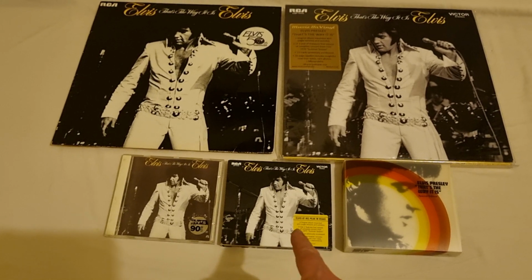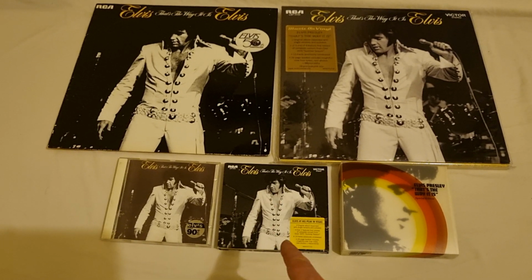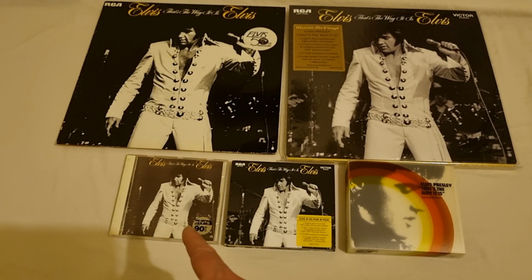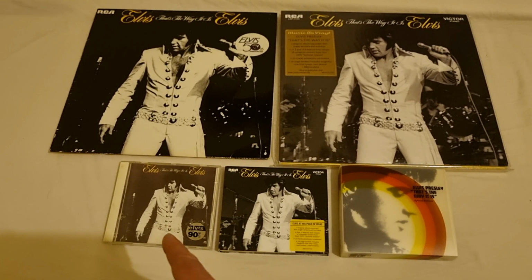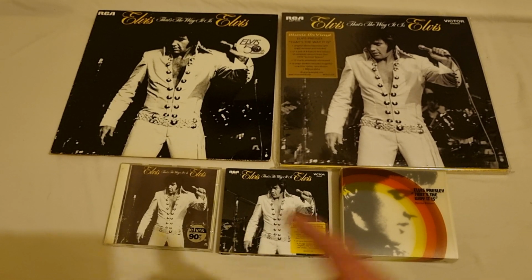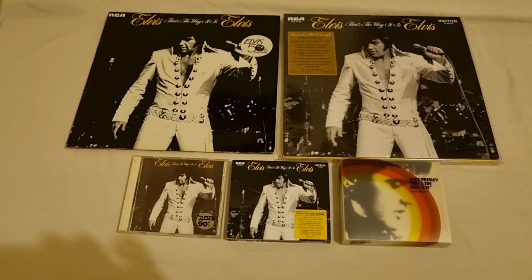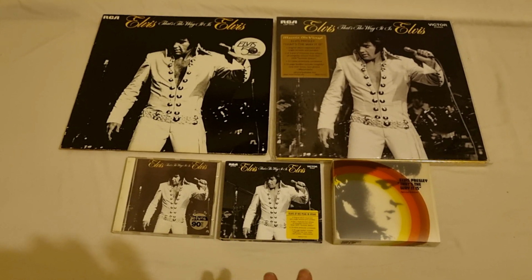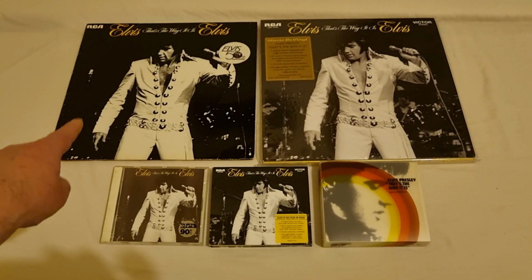This is on general release now. Whenever you go into a record shop like HMV, into the Elvis CD section, that is always still in there. For the 1993 CD edition and the anniversary edition from 1983, you would have to go online: eBay, Amazon, Discogs. So before I sign off, top left, you're looking at around £20 plus.